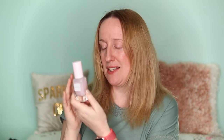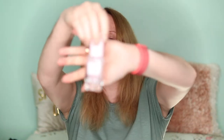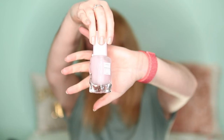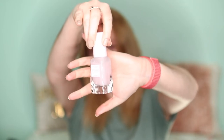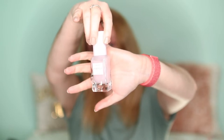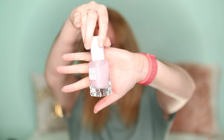I am such a sucker for little miniatures. I absolutely love a little miniature, and the packaging is just so cute. I think it is such pretty packaging. I think people would just buy this moisturiser for the packaging because it is so pretty. So this moisturiser, I paid £19.50. Now the Cult Beauty website says that it's 20ml, but you do actually get 25ml in this little bottle.